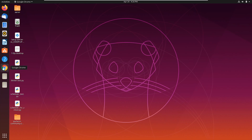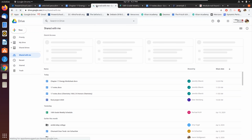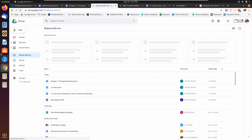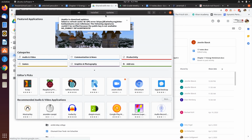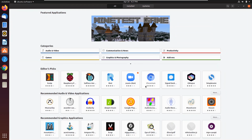However, there are certain programs like Google Chrome. Now I'm going to launch it right now, and it is pretty much just like any other browser experience you've ever had before. It's the exact same thing. There's also an Ubuntu software store, which is like an app store, but there's nothing in it. They seem to be more designed for developers or people who know what they're doing.